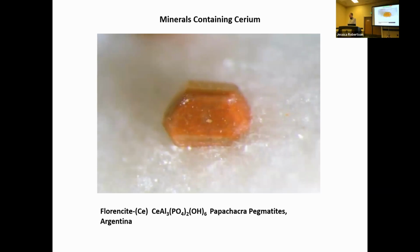Florensite Ce, these occur on quartz, and they came out, what, about 5 or 10 years ago? Somebody at one of our micro mineral meetings had several of them. And they're nice little hexagonal crystals on quartz. This particular locality only has 2 rare earth element minerals, so it's not a big producer. You don't hear much about Argentina as far as rare earth elements.